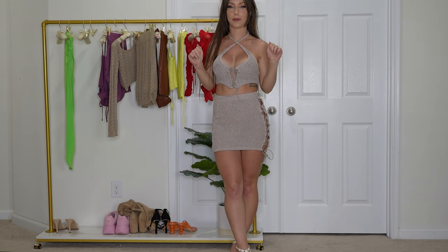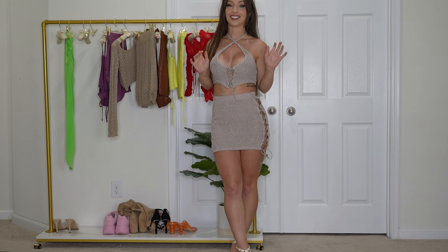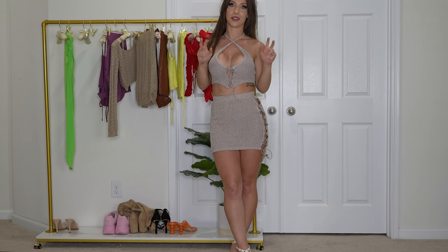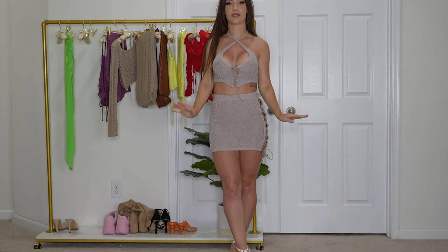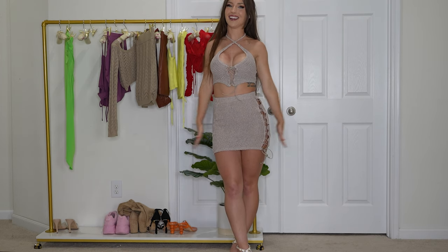I would love to make a crochet try-on haul. I've literally been scrolling through crochet clothes all day today. I might just get some because they're so cute and they just remind me of summer so much. But yes, I love this outfit.